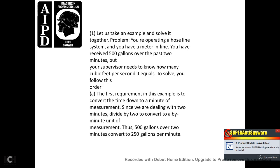Let us take an example and solve it together. You are operating a hose line system with a meter in line. You have received 500 gallons over the past 2 minutes. Your supervisor needs to know how many cubic feet per second that equals. To solve, you follow this order. The first step is to convert the time down to a one-minute measurement. Since we are dealing with 2 minutes, divide by 2, converting 500 gallons over 2 minutes into 250 gallons per minute.